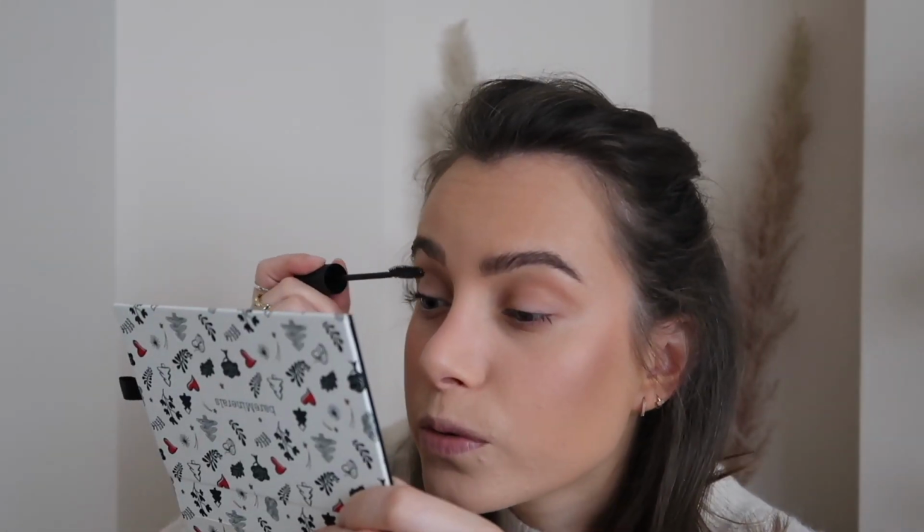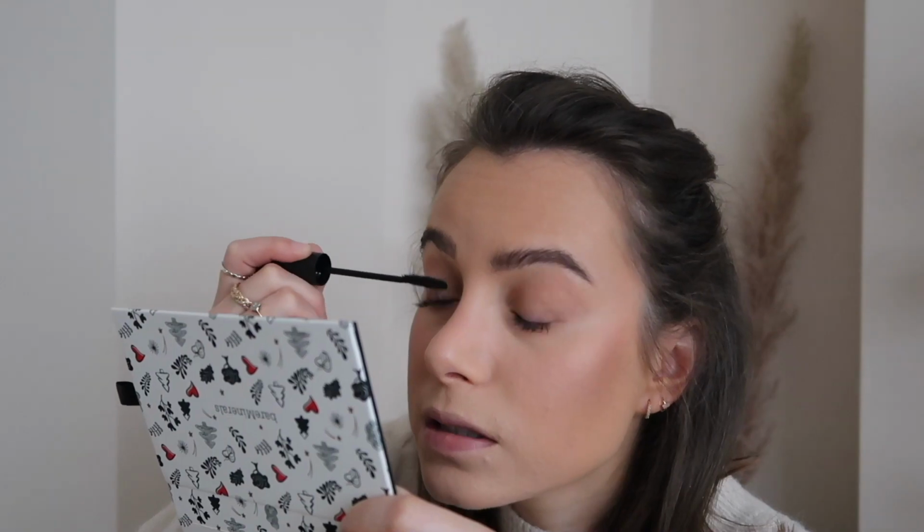So I don't know if you can see, but this brush is actually the most unique shape and is apparently designed to really get into all of your lashes, and basically you use it step by step. So you slowly spin the brush and it really just coats all of your lashes. Have to say, I am really, really liking how my makeup is looking today.